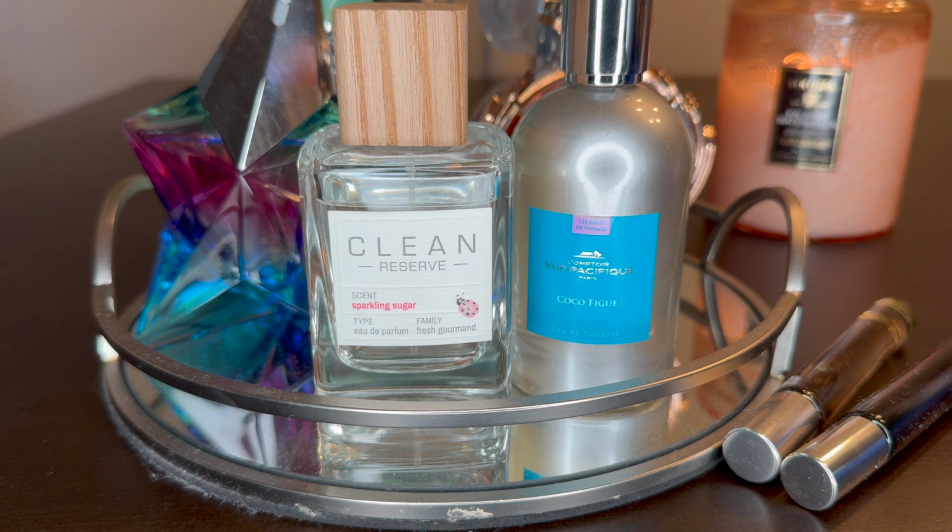I greatly appreciate it. So it's Fragrance Friday and we got a whole new tray. Like I said, it is not all going to fit on here. There are so many perfumes.